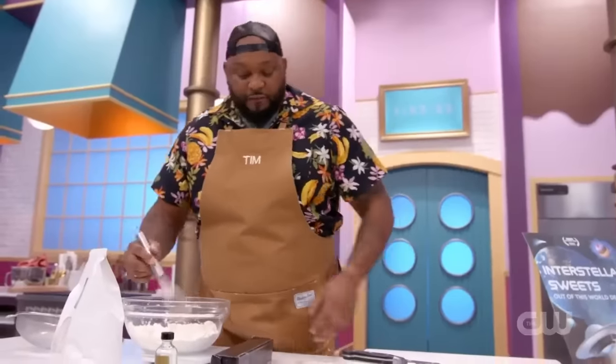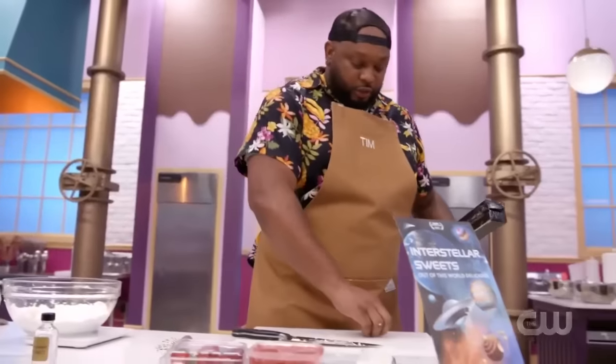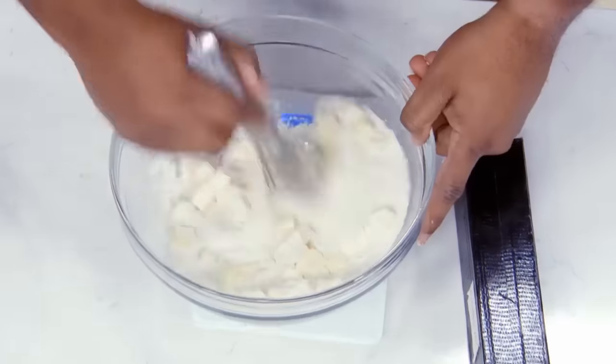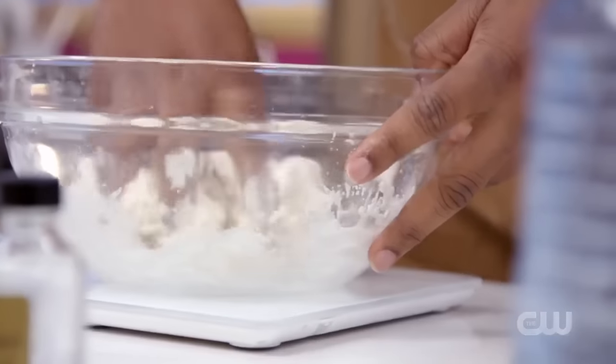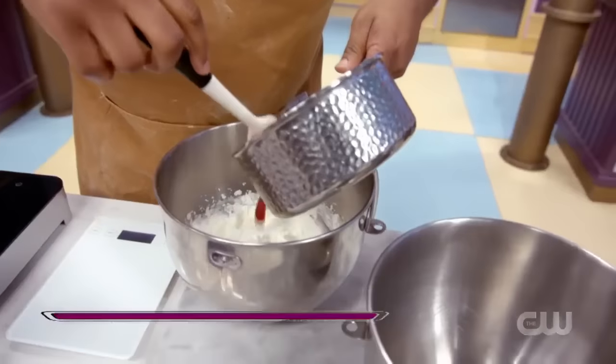I love sci-fi movies. It's probably my favorite genre. I go to sleep to alien TV shows almost every night. When I hear the phrase sci-fi, I start immediately thinking of spaceships and what desserts I can make look like a spaceship. I'm going for a millefeuille. Ooh. That's like a traditional French pastry. I'm making a dark chocolate strawberry mint millefeuille. It's a classic dessert, but I want to take it to the future.